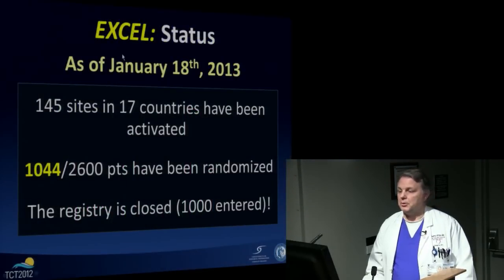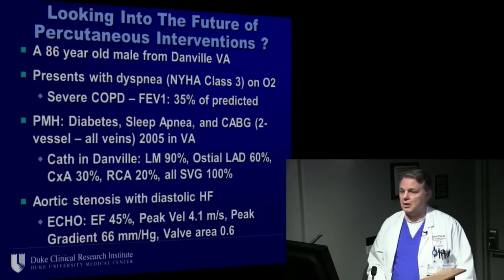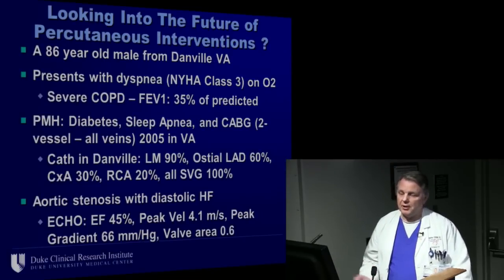As of a couple of weeks ago, Greg Stone shared with me that a little bit less than half the patients have been enrolled, 140 sites, 17 countries in this trial. So now to the final case.